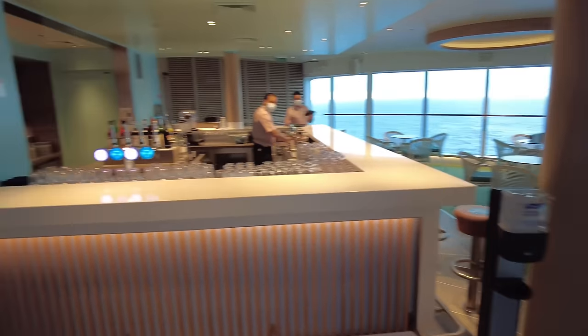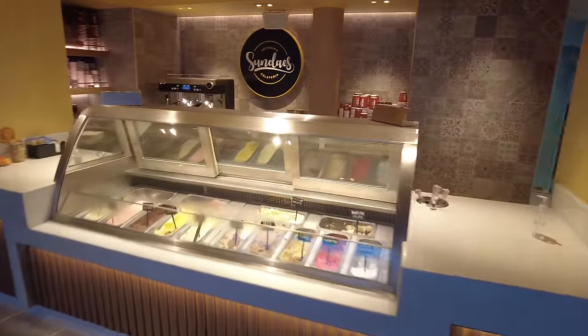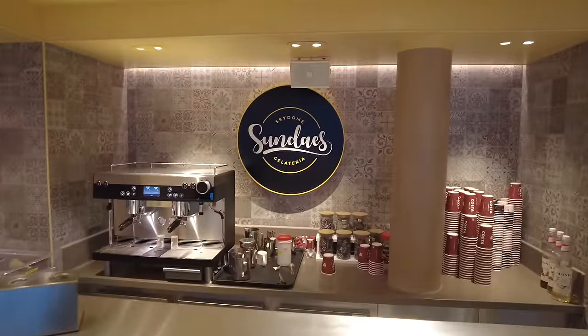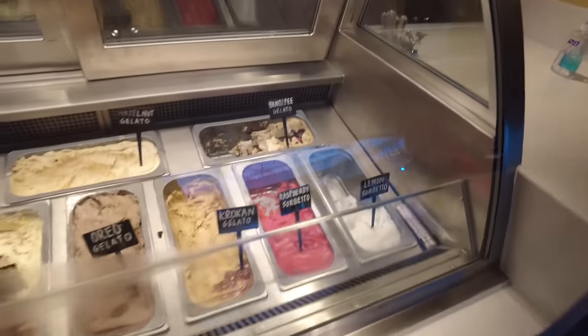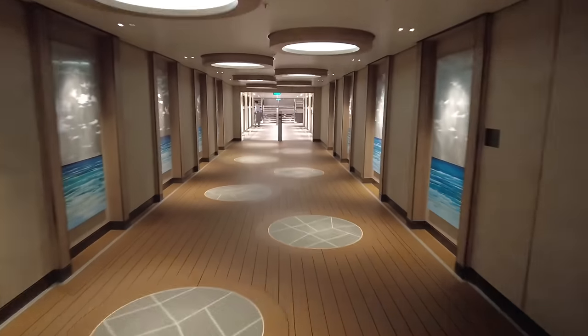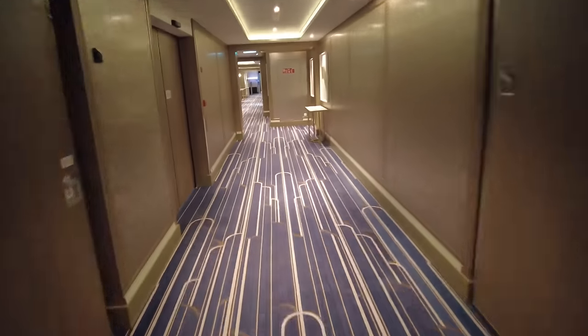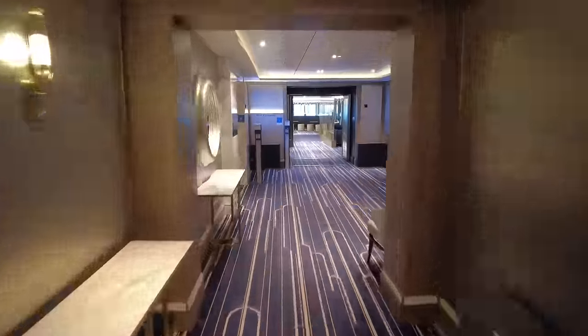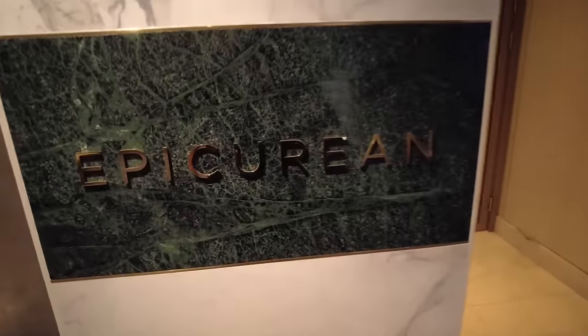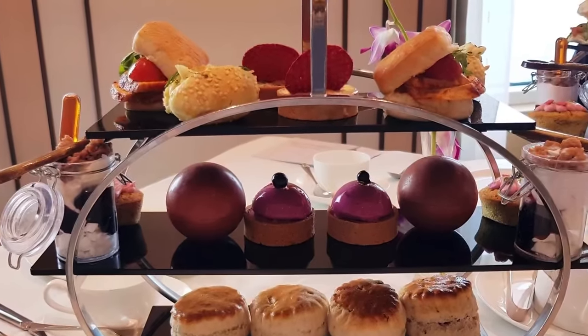On the starboard side of the Sky Dome, you'll find the Laguna Bar, and next to it you'll find Sundaes, which is one of the ice cream parlours on board. This is Epicurean, the dining venue that offers fine dining, excellent service and beautiful decorative surroundings. The cover charge is £28 per person and you can expect dishes like luxurious fish and chips, and they also do Eric Lanlard's afternoon tea.